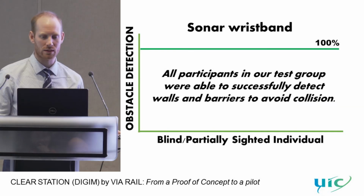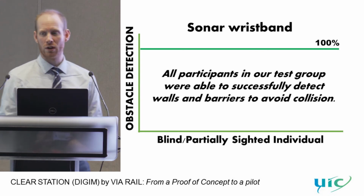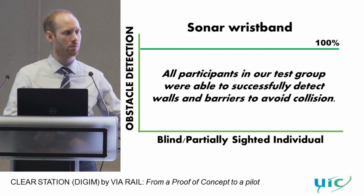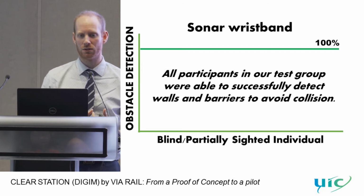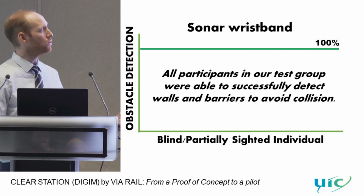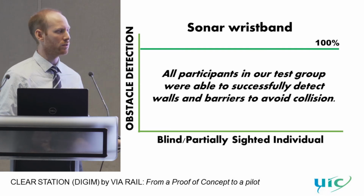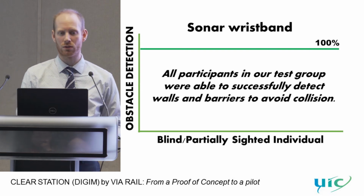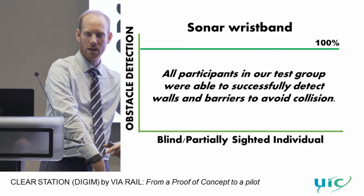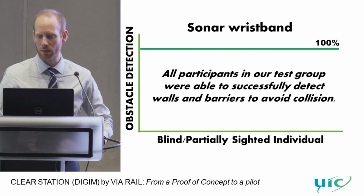With respect to the wristbands themselves, everyone was able to avoid walls and barriers, and more than that, very small obstacles too. So for example, the ribbons between stanchions at a ticket counter, you could detect that with these wristbands. And another use case we saw for the wristband was following lines. So even the participants with the guide dogs liked being able to point this at essentially the person in front of them and manage the sensation of haptic pulses to follow a line somewhere.